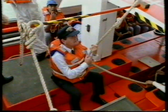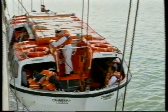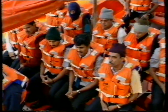Safety is not only a preoccupation of the captain. Every week, every member of the crew, stewards, cooks, nurses, seamen, practice their lifeboat drills. Once a month, they take to the boats.